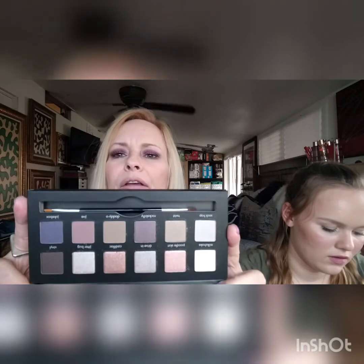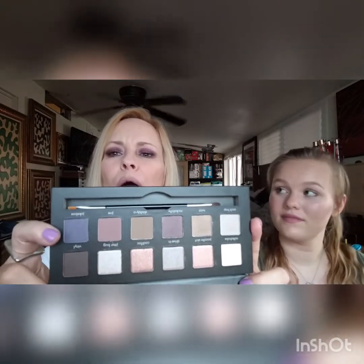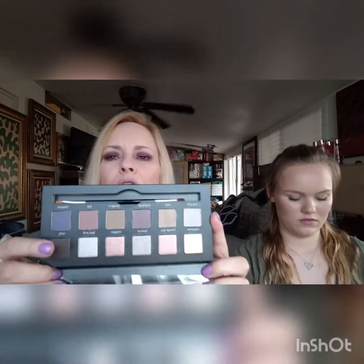But this is called the Rock the Crock palette, and I have seen this tested by many people on YouTube already. It is absolutely gorgeous, so I got it. It actually has a not so bad brush, but these colors are gorgeous. The camera is not doing it justice, but this is a beautiful purple. This is a deep chocolate brown. It's rose gold. The colors are gorgeous.